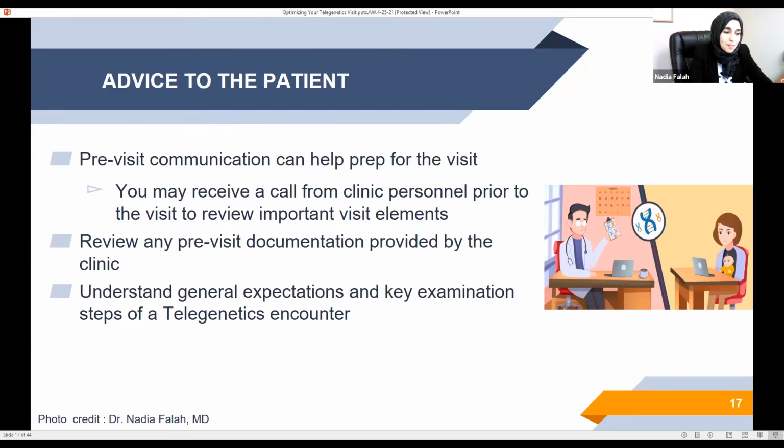Please do not underestimate the importance of reading all the provider's material that can be sent to you, as well as filling out any questionnaires that are sent. Complete all of those and send them back to the provider before the evaluation. You may also receive a call from clinic personnel to address the visit components, as we do with our patients, to describe all of the elements and some expectations throughout the visit. So the goal is to make the visit as close to an in-person visit as possible.